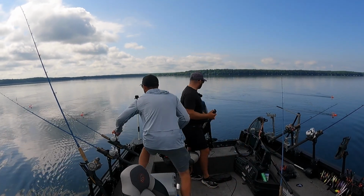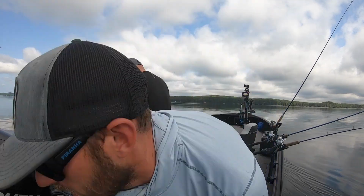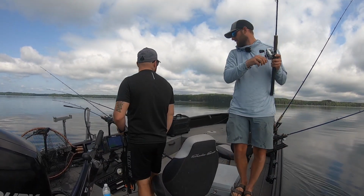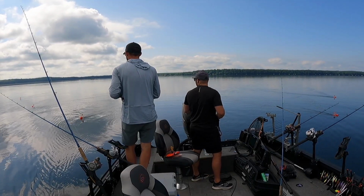What do you think? Look at this right here. Doubled up. That's another nice one. So I'm going to get this one back real quick. We need an SD card so I can screenshot this. You dropped that. Look at this. Yeah. Lots of fish. We should be getting that. Got a lot of fish right below us right now.